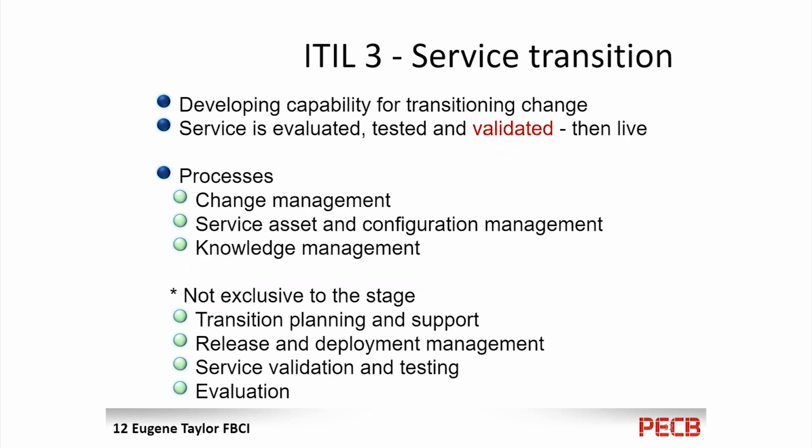Right, and then we go to the processes. Now, very important with transition is change. Change must always exist. You must always have change management. Doesn't matter if it's gone into live. Doesn't matter if you're going to change a nut and a bolt. Well, that might be a little silly, but if you are going to change something, it needs to go through a change management approval process. Okay. Service asset and configuration management. These top three and knowledge management are particular to service transition. Okay, because a lot of information is generated at this point. Okay, the other four are particular to service transition, but they also apply to other stages.